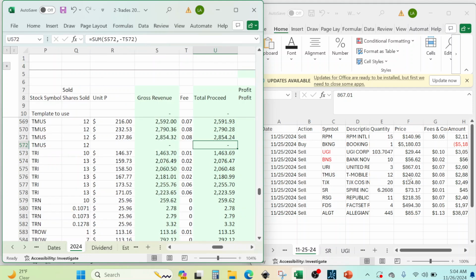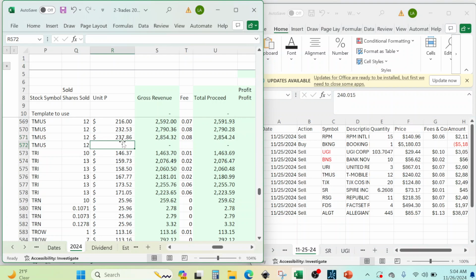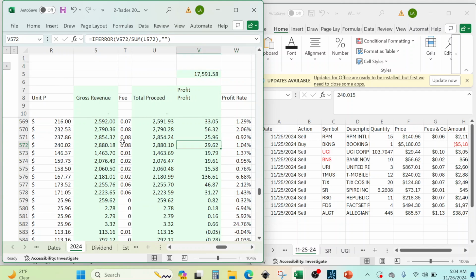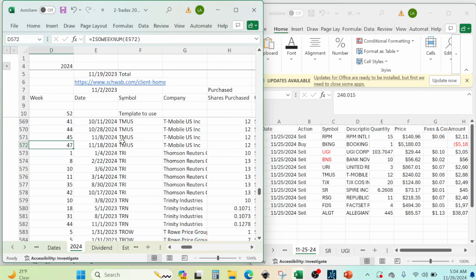Let's see here. Again, we have three decimal digits after the decimal point. So copy and paste will give us the exact amount, and the fee is 8 cents. We made $29 on that, or 1% return. So the next one is TJX.